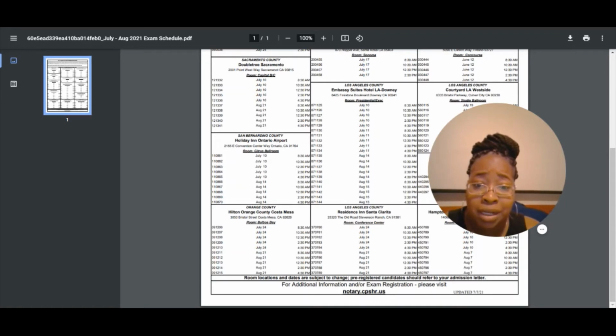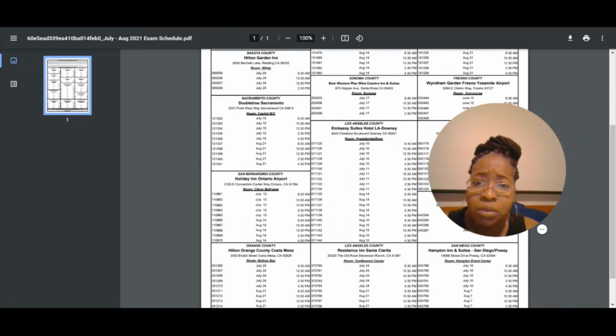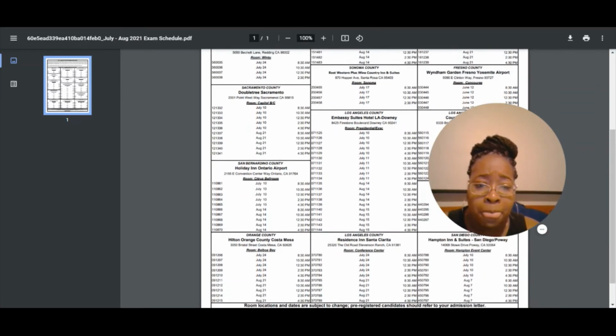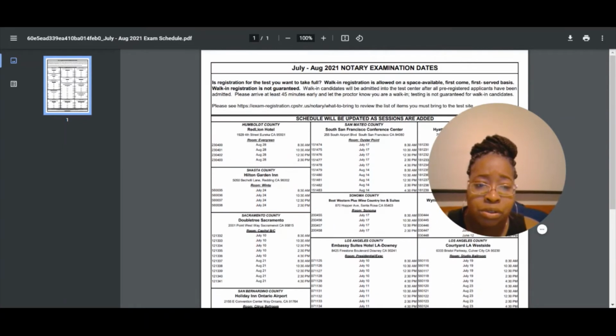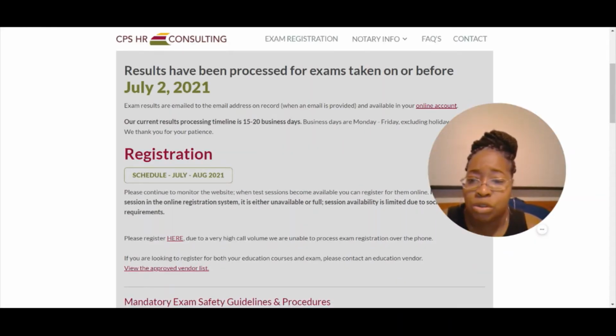When I took mine, I actually went to El Camino College when I was in California. Right now, I believe that they are required to take the exam in person in California. You have to go to an actual location. Unlike Nevada, which allows you to take your class online and your exam online right after.